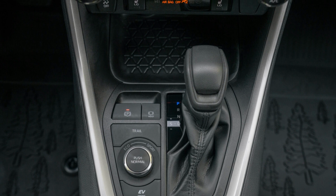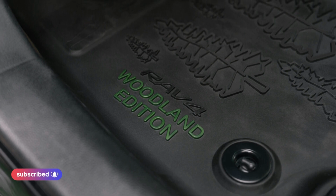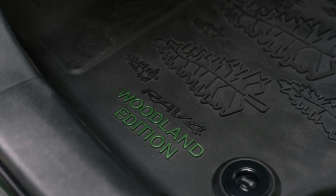The 2024 RAV4 offers a wide range of trims, starting at $28,745 for the LE grade with FWD. With options for gas and hybrid models, it aims to cater to a diverse range of lifestyles.